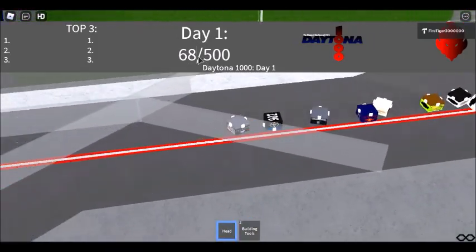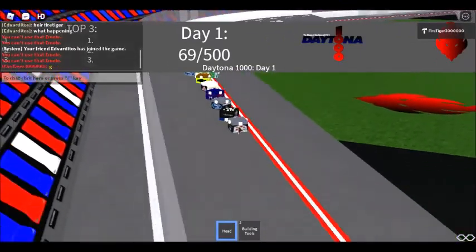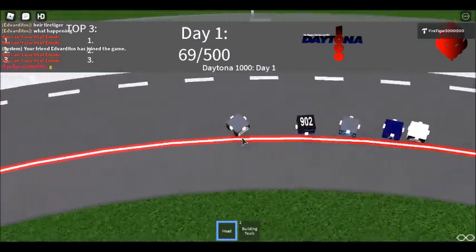Coming to lap 69. Limpton Racing still in the lead. Let's just fix that real quick. All right, cool. The 902 car.